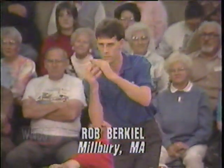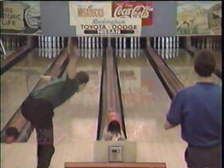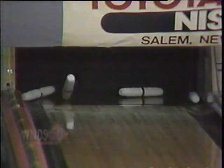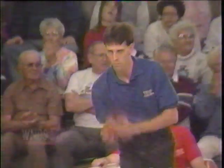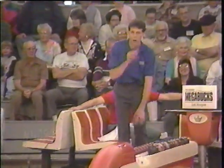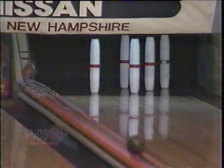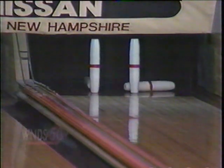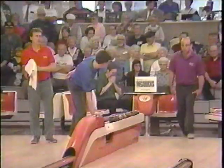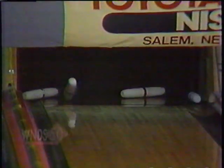Okay. Third box now, and Rob Berkiel working on a spare. And straight through the middle for just 3. And a strike for Steve Reno. Meanwhile, Rob trying to work out of this after filling his spare with just 3. And it will be an 8 box for Rob. So the 8 for Rob Berkiel and this strike by Steve Reno in the third. Tight pocket hit. Almost didn't carry it, though.